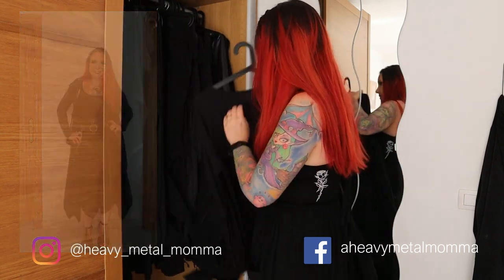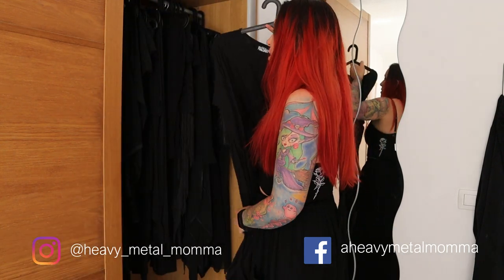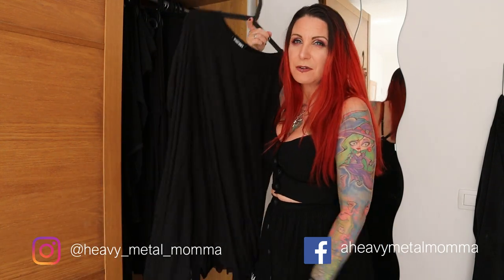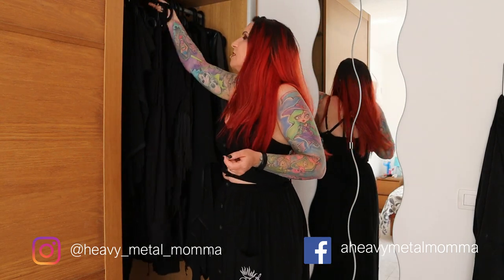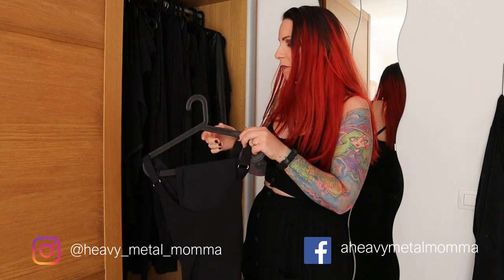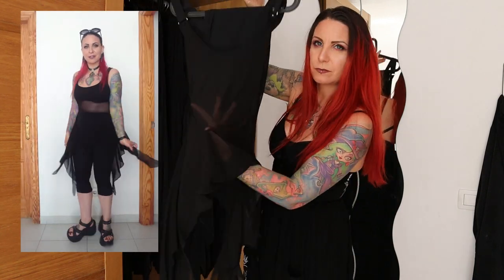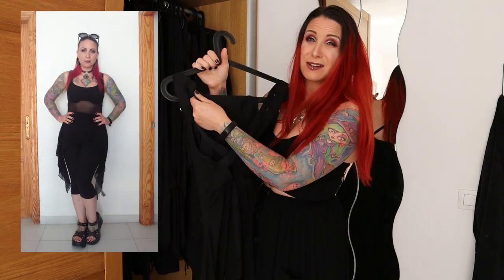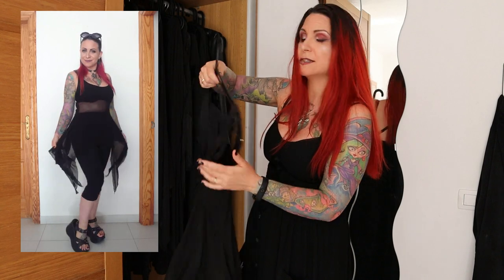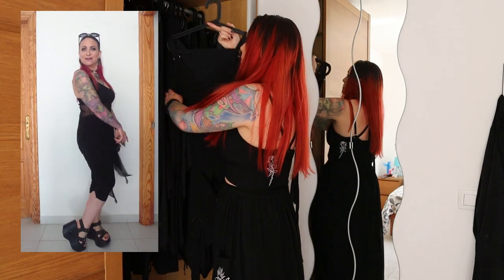So I bought some basics as well. This is just like a Killstar kaftan top. Just because sometimes you just want to waft around in this in the evening after you've had a shower. Don't want to put anything tight on, but it's not really time to wear pajamas yet, you know. This is one of the Killstar mesh tops. Again, this is gorgeous. This with a pair of these Hellbunny leggings, little black Hellbunny capri pants. That is a great outfit, looks fantastic.